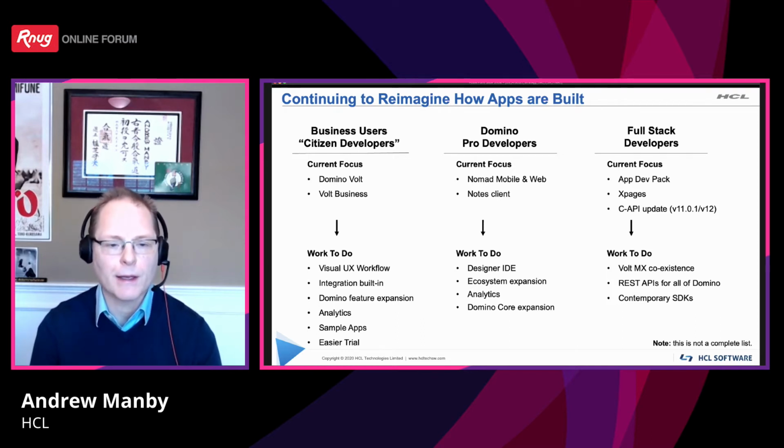And some of these things I'll talk about in more detail as we get into the roadmap, but essentially continuing with that drumbeat, focused on enabling business users to build applications and workflows on the platform without having to become developers to do that. And we are continuing to build out additional sample apps for that platform as well.